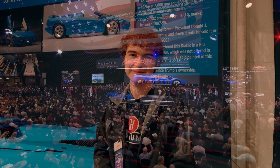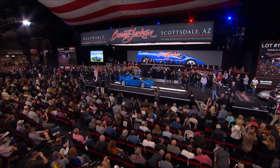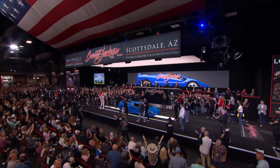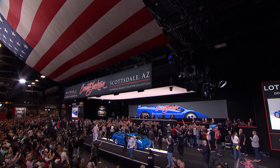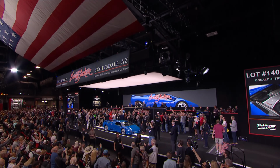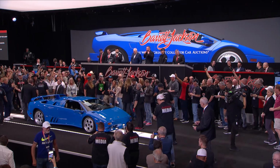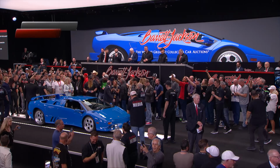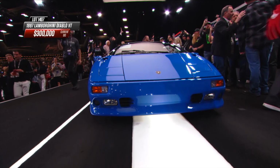And we now have a Lamborghini Diablo VT Roadster, which was bought new and ordered by Donald Trump. The only 1997 Diablo in Blu Le Mans. And these VT Roadsters, they were quite rare on their own without the Trump connection. Very rare with the VT Roadster, where that top's a single piece of carbon fiber that is removable and it clips onto the rear bonnet.